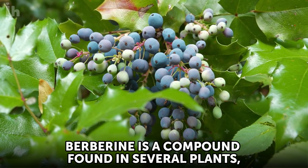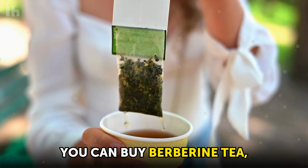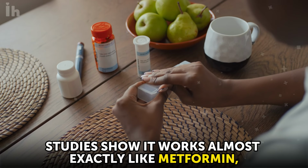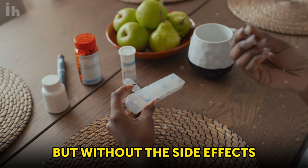5. Berberine tea. Berberine is a compound found in several plants, including golden seal and Oregon grape. You can buy berberine tea or make it from herbs that contain berberine. Studies show it works almost exactly like metformin, the most common diabetes medication, but without the side effects.